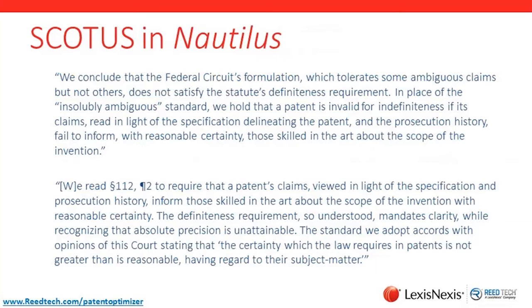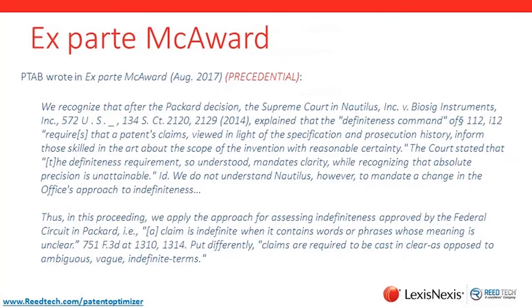because some people don't know it or some people are surprised by it, but the Patent Office does not follow the Supreme Court's Nautilus decision with respect to 112. What they do is they follow In re Packard, and this was definitively explained last August in Ex parte McWard, where the Patent Office said that in their view of the world, there's nothing in the Nautilus decision that requires them to use that particular test for determining indefiniteness, since that was dealing with litigation.